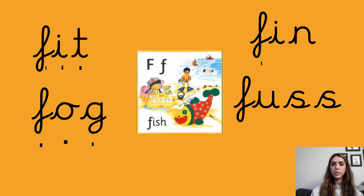At the top, F, I, N. F, I, N. Fin. And our last words, F, O. We've got two S together here, but we don't need to say it twice. We just remember that it's one sound, and it makes S. F, O, S. Fuss. Super. How did you get on reading those words?